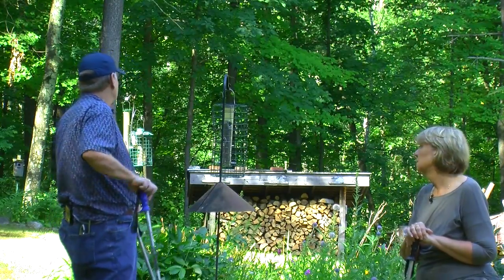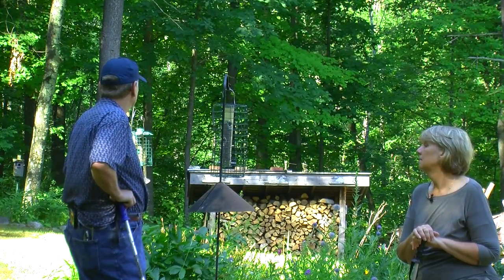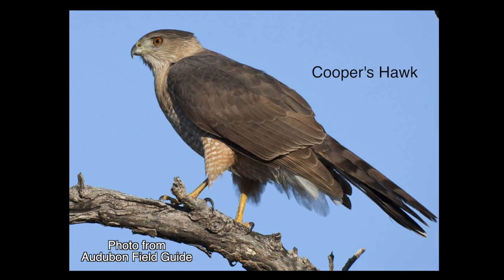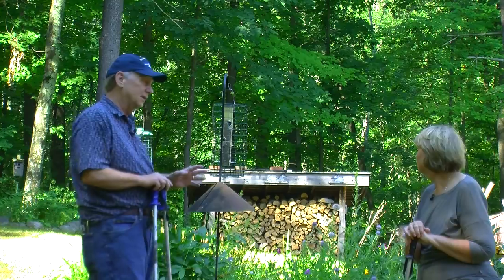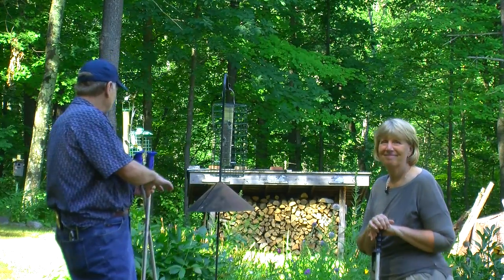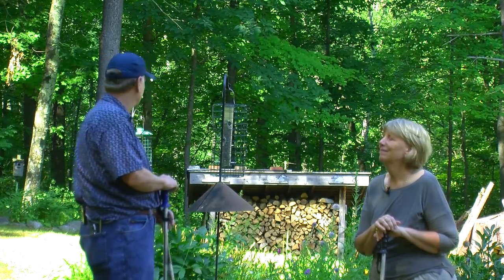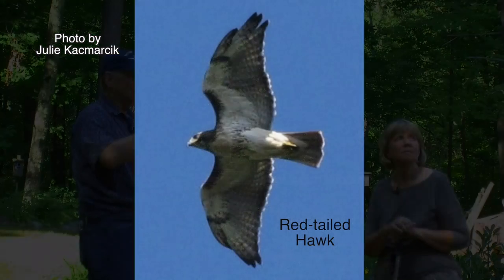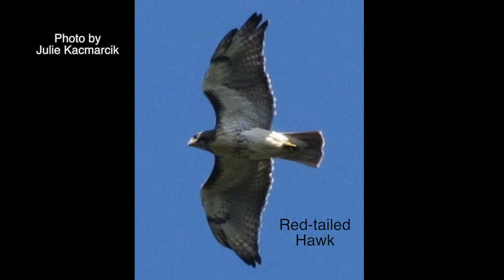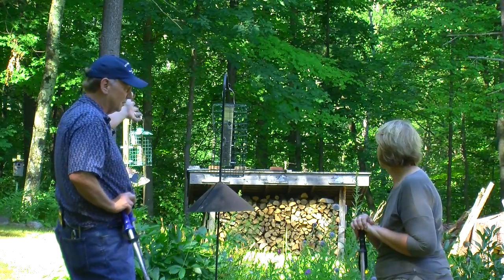What I've also found is we have, I believe, a Cooper's hawk that will come in every day, every other day, and make a swoop by the feeders. Every now and then, Carol or I will see a puff of feathers. Odds are it's a mourning dove that the Cooper's hawk has got. We have red-tailed hawks that come through, but they tend not to attack the birds at the feeders. So those cages give a little bit of protection, too.